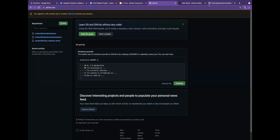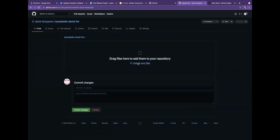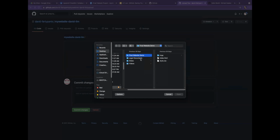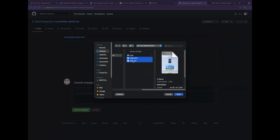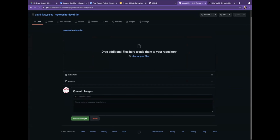I am gonna go to my website and I'm gonna click uploading an existing file and choose your files. So right now I'm gonna go to the folder with my final project and then I'm gonna upload index.html and styles.css and I'm gonna put open. And don't do your image files just yet. And you can provide a description on what this commit is. So this is just saying edit my project files. And you can just leave this blank. So I'm gonna press commit changes.